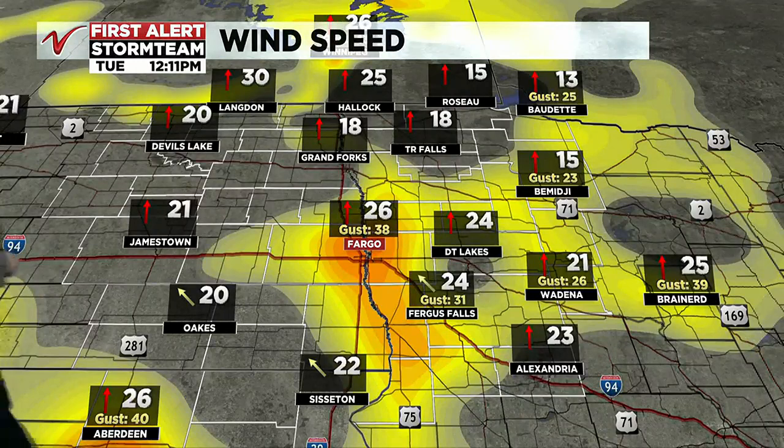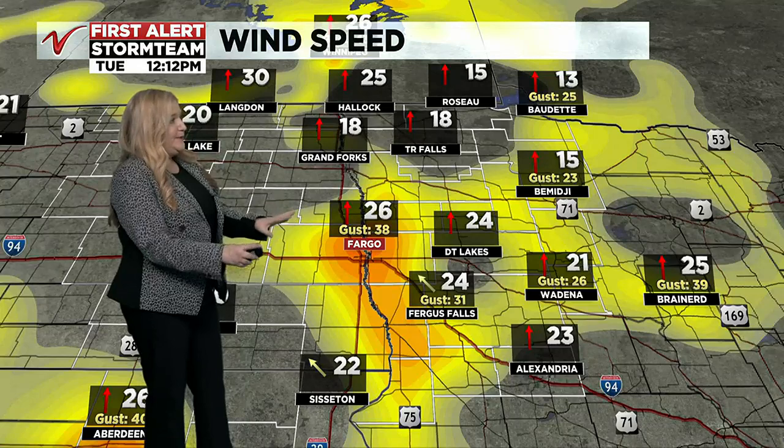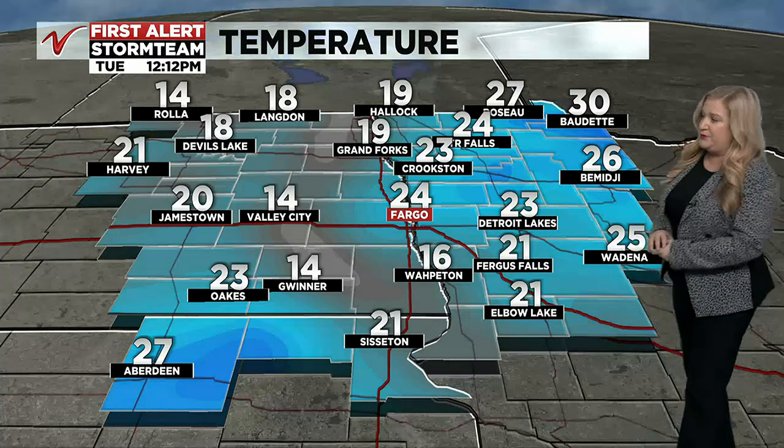Here's a look at our wind speeds. We've got those gusts again either out of the south or southeast, and not everybody is looking at intense winds right now, but we are seeing some places up to 38 miles per hour in Fargo and some gusts even up to 40 in Aberdeen. So there are some places seeing some of those stronger winds, and that's a possibility for us here as we continue on through the rest of the day.